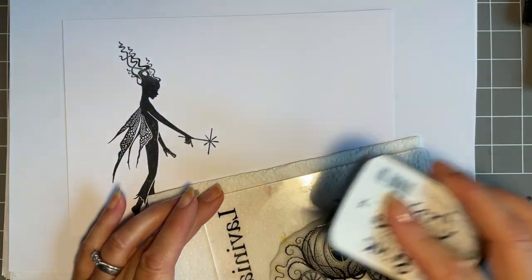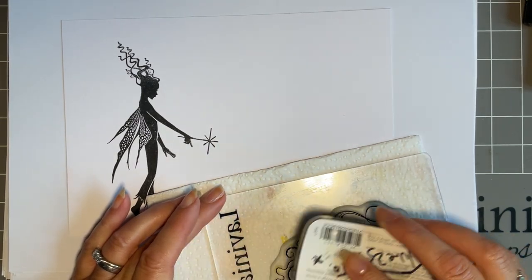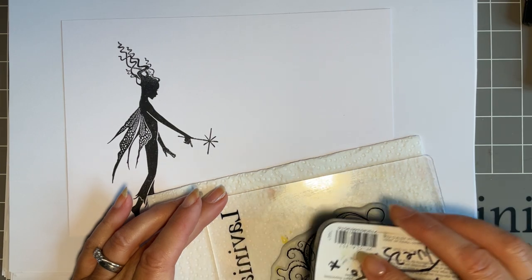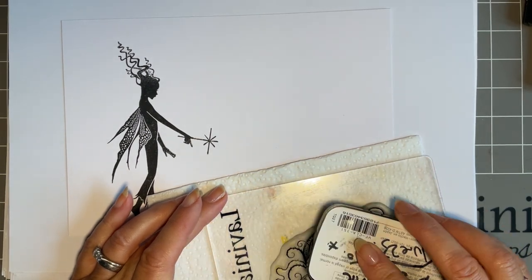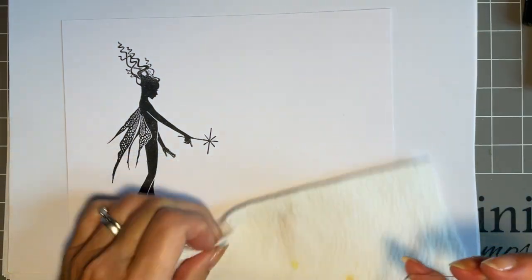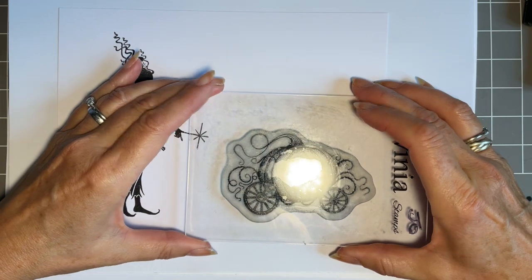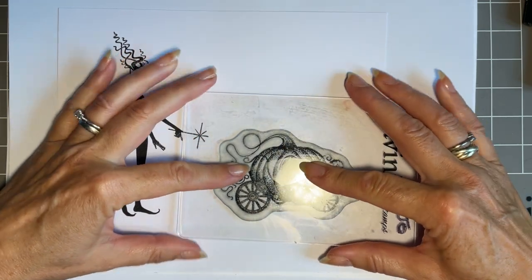So I'm going to stamp up, and I'm just using the black for these, the Nocturne. Again, I'm using the VersaFine Clay because it'll give me lovely detail, and these stamps are so beautifully drawn by Tracy. So I'm going to pop the carriage in, and I think we'll pop the carriage there.